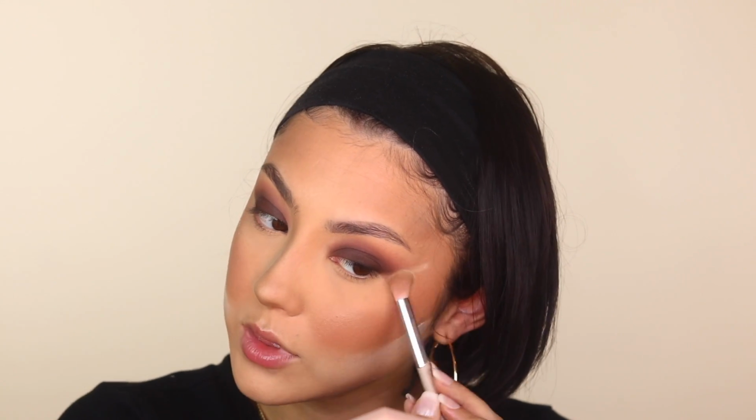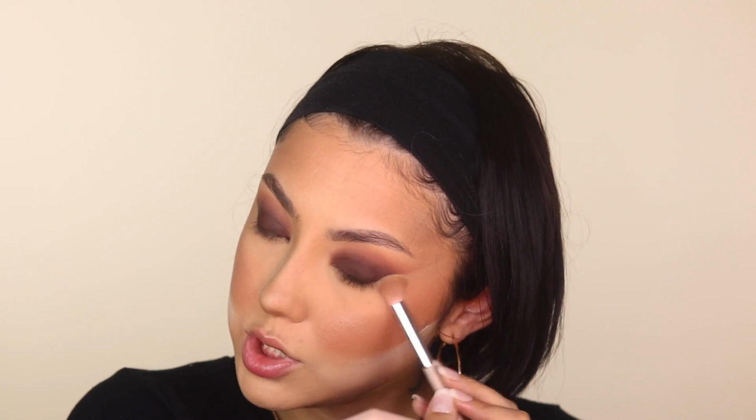And I'm not doing anything on the lower lash line. I absolutely love the way this looks. Usually when I would do a smoky eye, I would do something smoky on the waterline as well. But this looks so much better to me. I just feel like the way that it shapes my eyes is so much better. Because when you do smoky on the bottom as well, it's going to make your eyes slightly smaller. When I do it this way and feather it out here, it gives me more of an elongated look instead of just smaller.